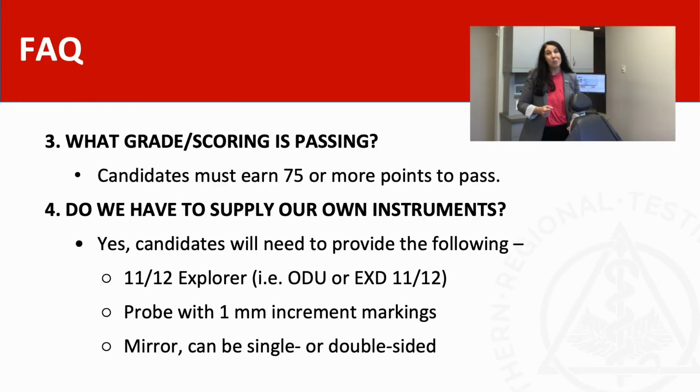What grade or score is passing? Candidates must earn 75 or more points to pass. Do we have to supply our own instruments? Yes. Candidates will need to provide the following: an 1112 Explorer, for example, an ODU or EXD 1112, a probe with 1 millimeter increment markings, and a mirror, which can be single or double-sided.